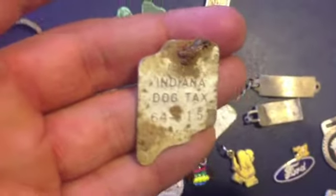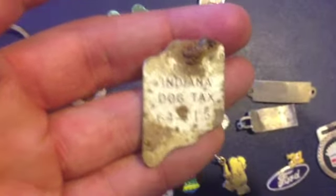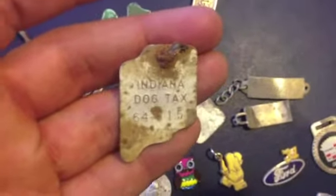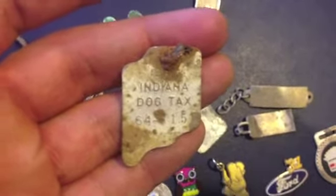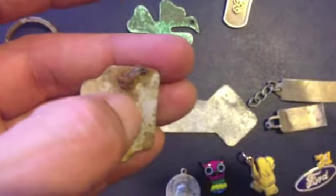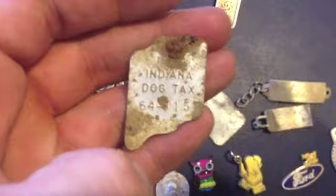It's a diabetic charm. This is an Illinois or Indiana. This says Indiana dog tax. Now I don't know if you had to pay a tax when you had a dog in Indiana back in the day. There's a date there, but you really can't read it. I guess maybe it's 64. It says 19 here, but you can't see, it's all rough there. But they must have made you pay a tax to have a dog.